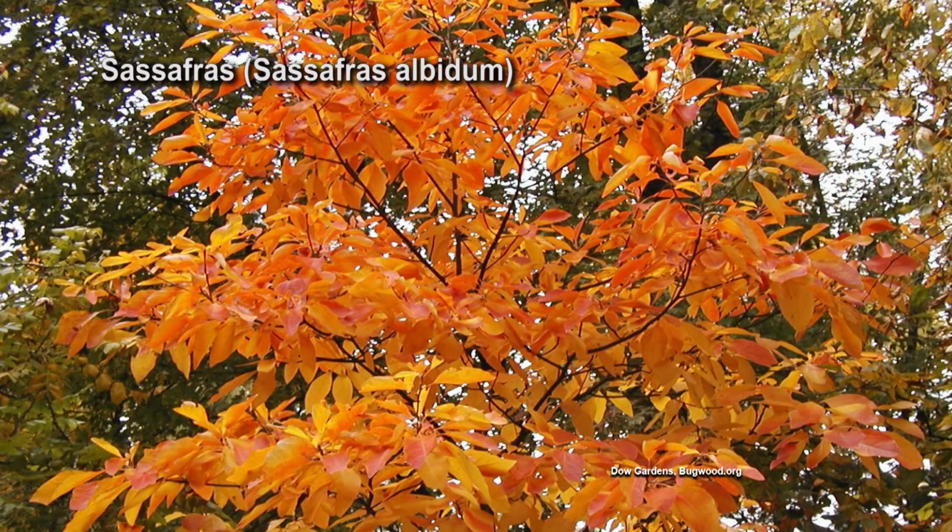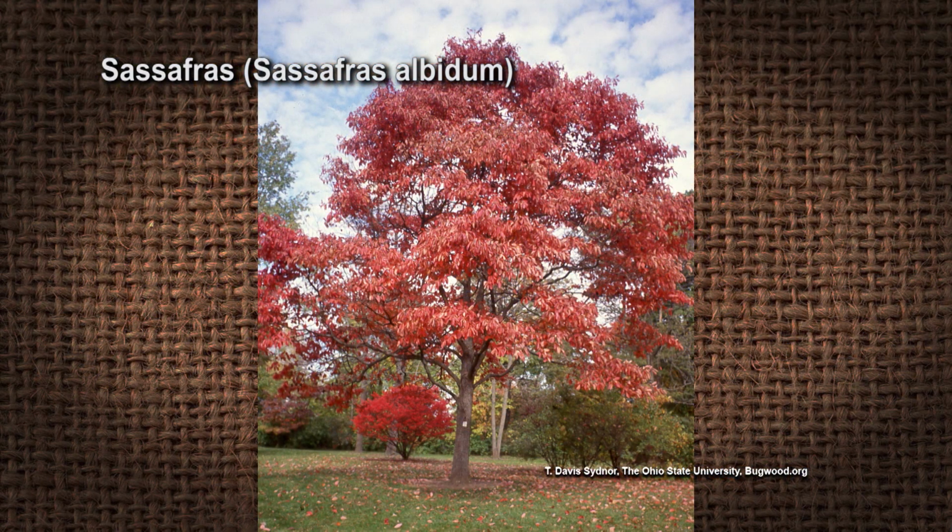It will do a lot better that way, and give you some nice, brilliant red fall foliage color. Okay. Very nice. Sassafras. That's one that we have around here, and it turns a beautiful, sometimes yellow, sometimes red, gorgeous orange, all kinds of colors. And it's a smaller tree. Well, it can get big, but that would be a good one to have. You can make tea out of it, too. There you go.